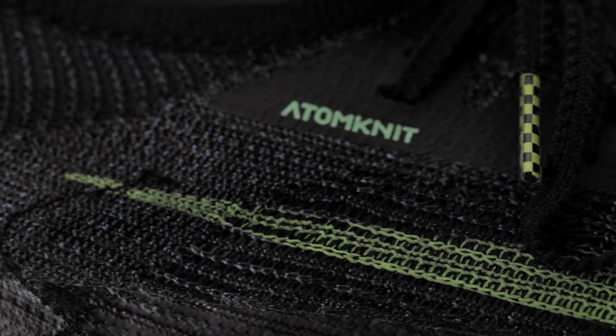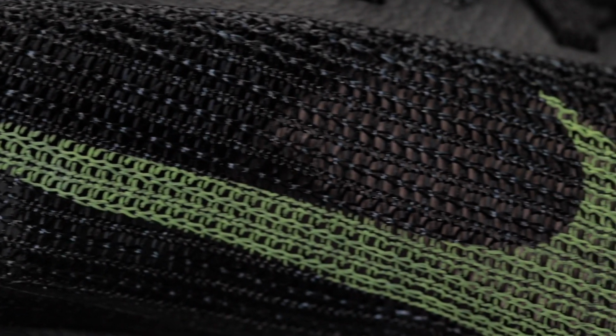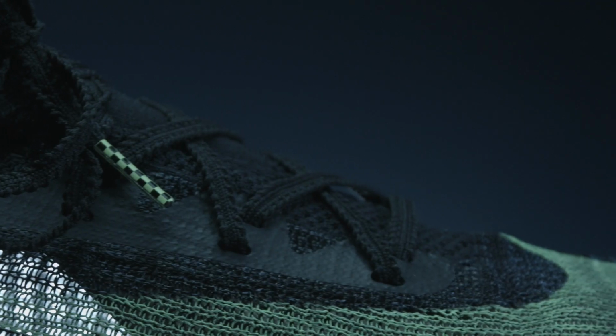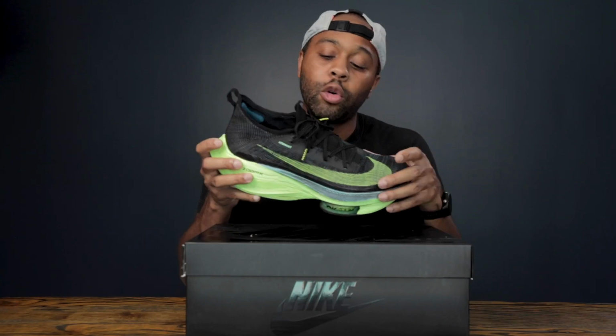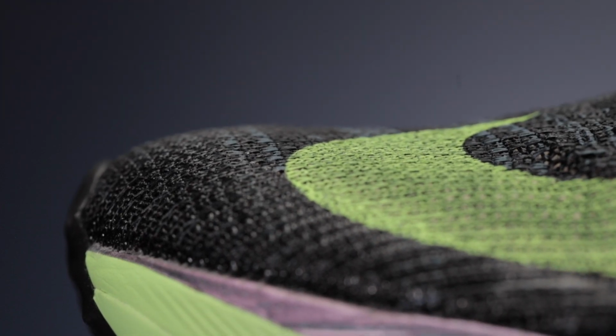Let's begin with the upper. Constructed of Atomknit, this takes advantage of the Flyknit technology, except it is thinner and it is stronger. You've got this lacing system that's still somewhat asymmetrical. You've got these nice tips on the overall laces, and you've got double pull tabs. One of the things that I also like about the overall Atomknit is that it's reinforced not only in the heel, but as well as the toe.